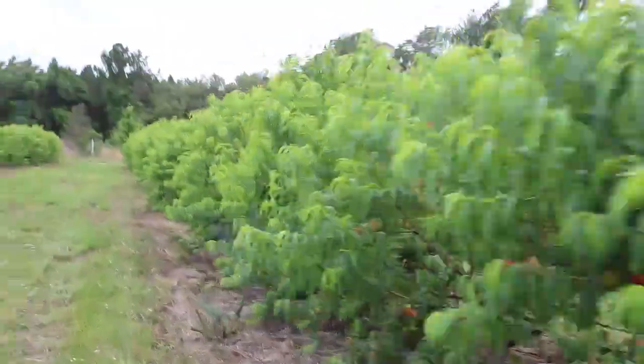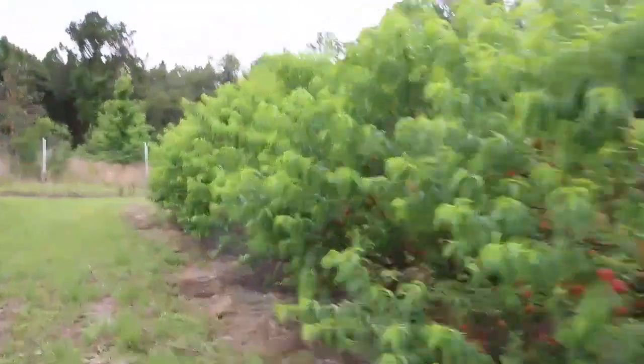We're up here at Wet Hammock Farm in Central Florida, and today we're going to discuss peaches. So we're out here in the middle of the peach orchard, and as you can see, we're getting ready for harvest. We have a lot of fruit out here that's almost ripe. It looks like another week or two, and we'll be picking out here.